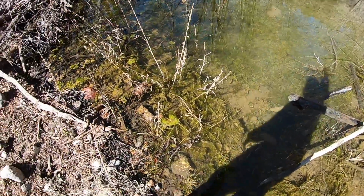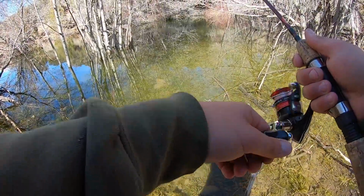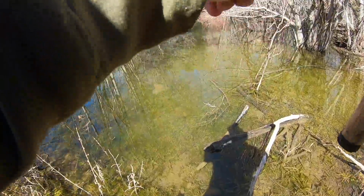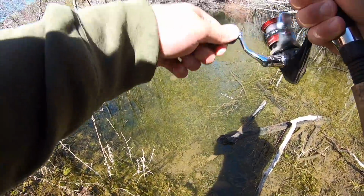Ow, ouch. That fish just set the hook into my cheek, or my jaw. Ooh, that could have been worse. Ouch, that actually hurt. All right, let's try that again. Got him, there we go.